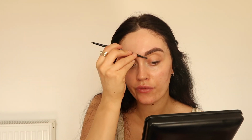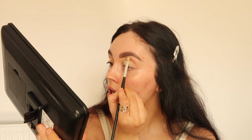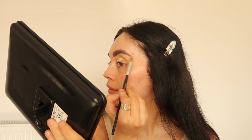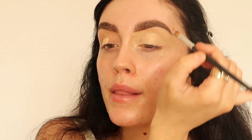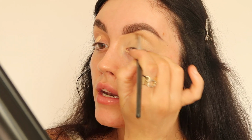So I'm just going to keep them quite defined and then faded at the front. So now I'm going to take my Tarte Shape Tape Concealer and just apply a little bit to the lid, and then use a brush to carve out my brow and to just matte out my eyelid. I'm going to go in and carve out the brow and then pat it also over the lid. Should I zoom you in a little bit? Take that right into the inner corner.